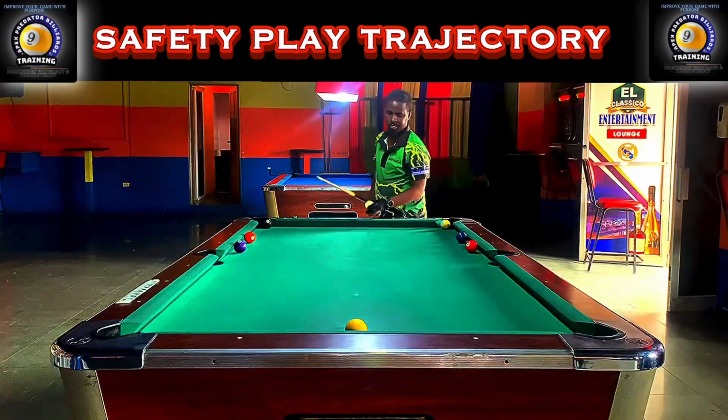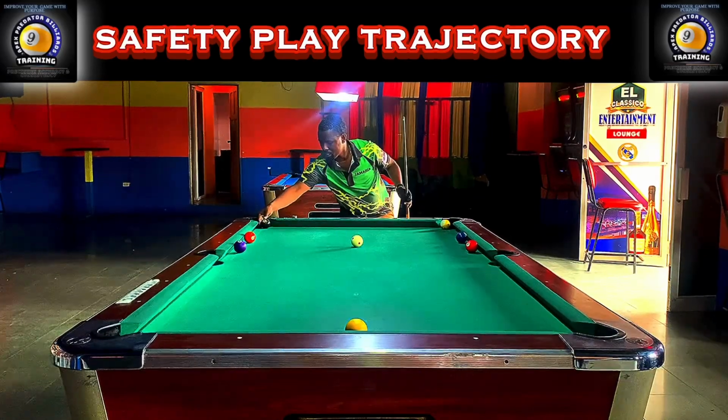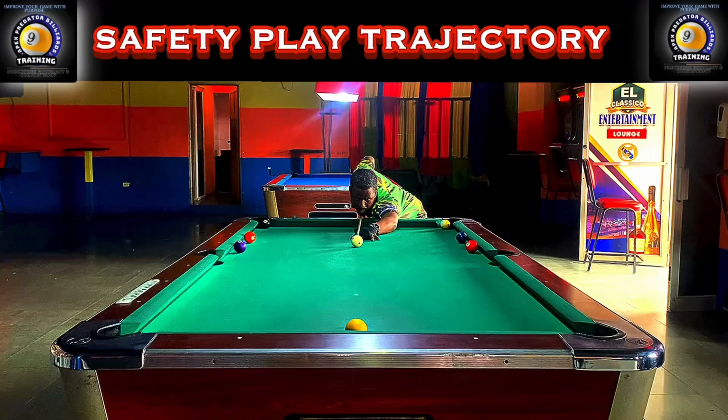Now, obviously in a real game, we don't want to play a safety shot like that where it's going towards the corner. So I'm using this as a baseline, a foundation for how the cue ball travels when we hit it at a half ball.